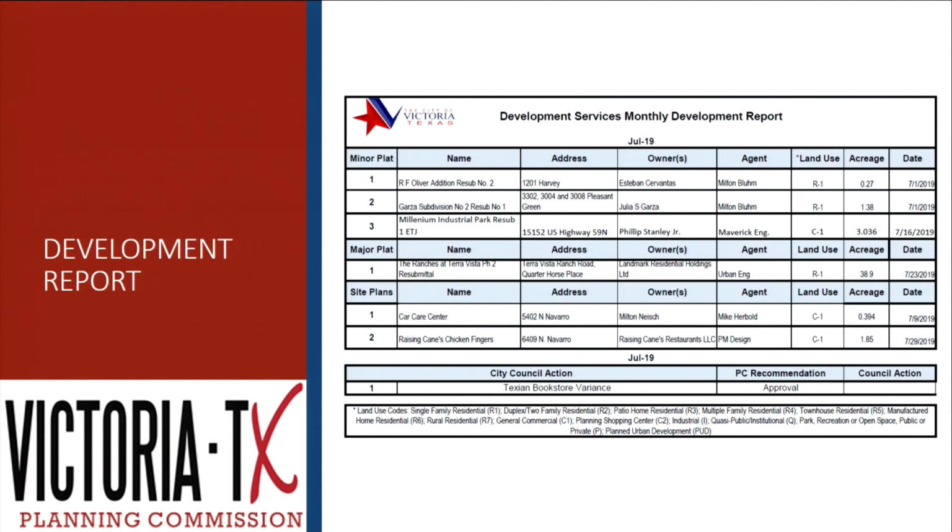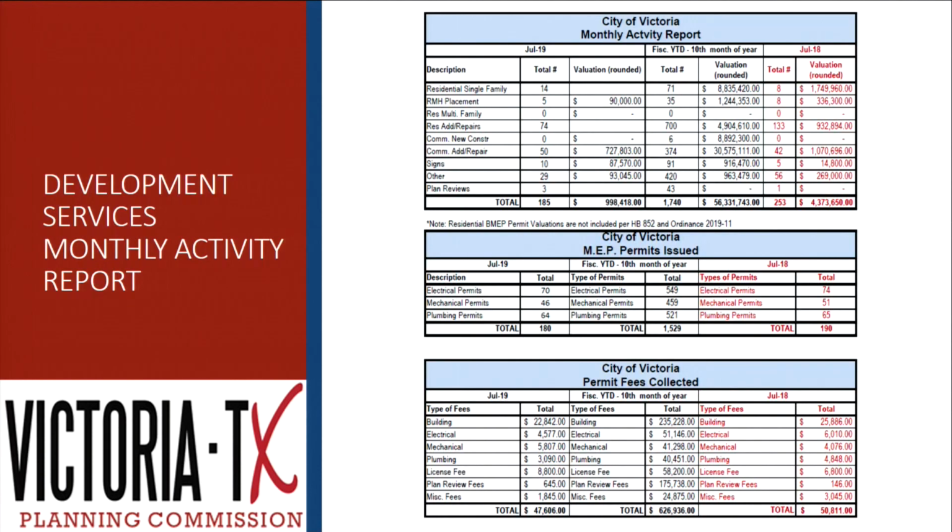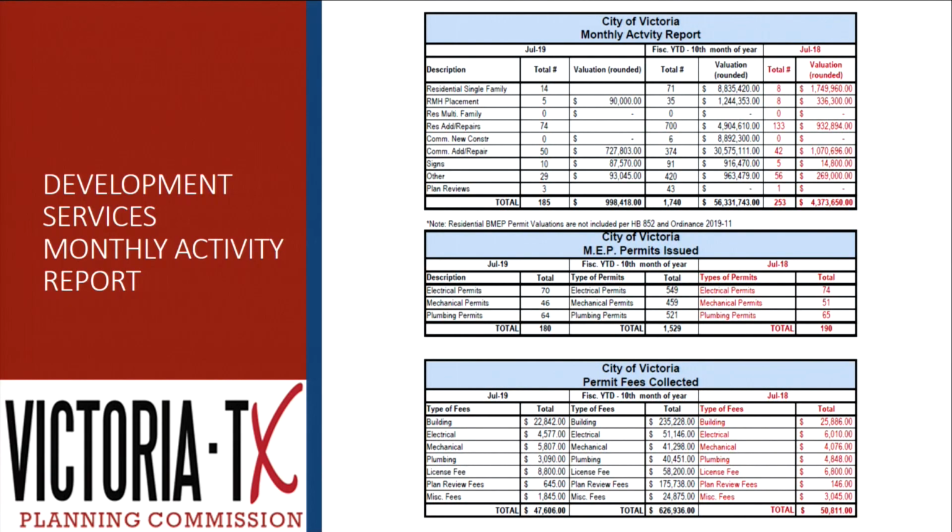Now the Development Services Monthly Report. For the Development Services Monthly Report, this past month, we processed 3 minor plats, 1 major plat, which was the Ranches at Terra Vista Phase 2, and 2 site plans. And the Texian Bookstore variance, which was deliberated on at the last meeting, was approved by City Council. This past month, we received 180 total electrical, mechanical, and plumbing permits, and received over $47,000 in permit fees. This is down from this month last year, that being attributed to people rebuilding after the hurricane last year.